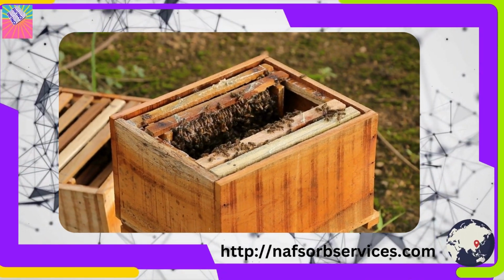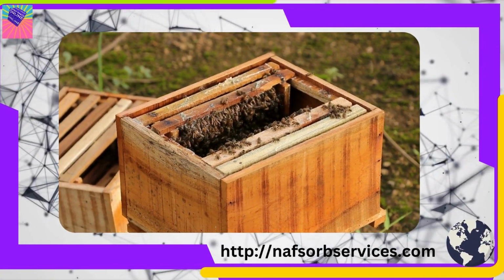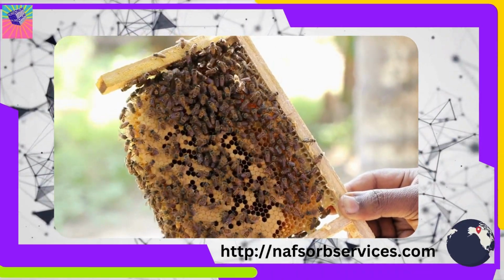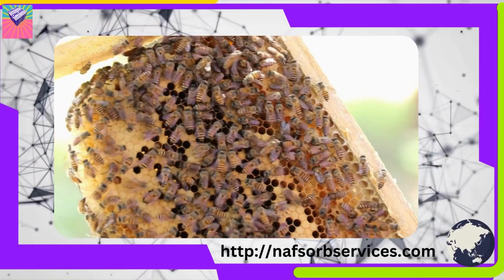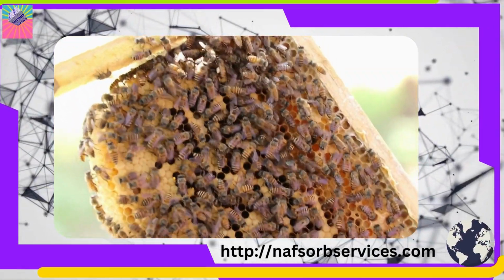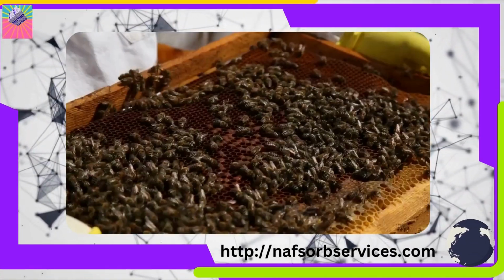Once the nectar has been transformed into honey, the bees store it in little hexagonal wax cells called honeycombs. They fan their wings over the honeycombs to help evaporate some of the water, making it thick and sticky. When the honey is just right, the bees seal the cells with beeswax to keep it safe and sound.